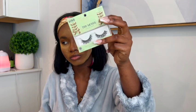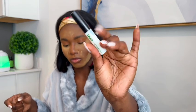I'm gonna go in with my Kiss Lash, the Muse, that's what it's called. This just came out recently and when I saw it I was like, oh, let me try it. I use Kiss Lash a lot. Your girl is not a lash filler, going to fill your lashes type of thing. Yes, I do want to try it. I've never tried one before, but I do want to try it.